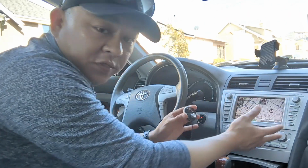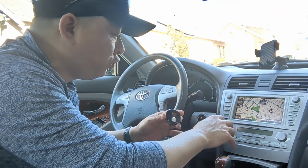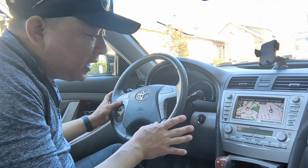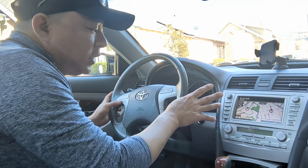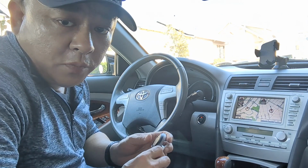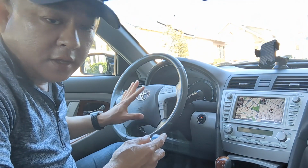You can keep everything exactly the way it is. You do not need to get a new radio. You do not need to do any modification. Everything will be exactly the same. You still have all the functions and everything, except for the fact that you add Bluetooth music to this car. Not only that, you'll be able to talk hands-free, or you can use the features on the Camry, or you can use this.